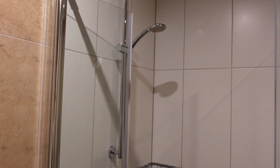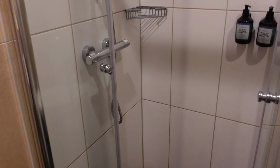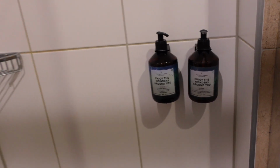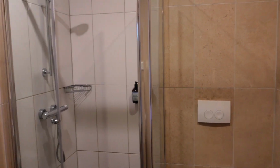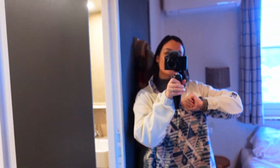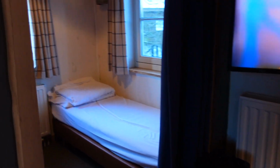Here you have a lovely walk-in shower. They have the Efteling body wash and the Efteling shampoo. And that is everything in the bathroom. Really, really lovely bathroom. Oh, and then you have a large full-size mirror here. And then we have one more room in our treehouse.